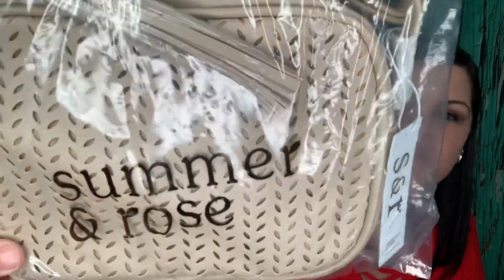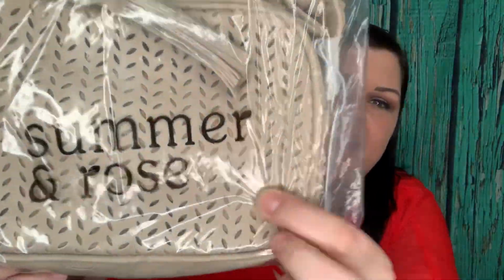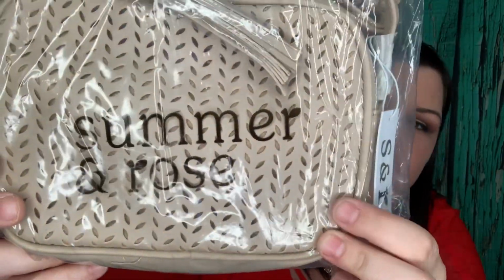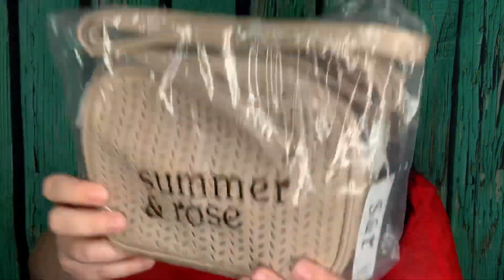There's like this little silver, I don't know if you can tell, but inside here, it looks more like a rose gold shimmer material inside those little cutouts. It looks really cute. No, they're not shimmery. It's just a different material. It's just not my forte. And that's okay. I guess that's what you get with the mystery. It's a mystery.